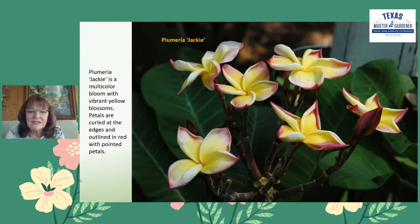This is Plumeria Jackie. She's a multicolored bloom. She has a solid yellow base, beautiful, beautiful yellow base. She's outlined in rosy red. Her petals are curled inward, and the petals end in a point. She's delightfully fragrant, and she is floriferous. She blooms nonstop from the second she gets outside that garage to the time that the cold winds blow in.